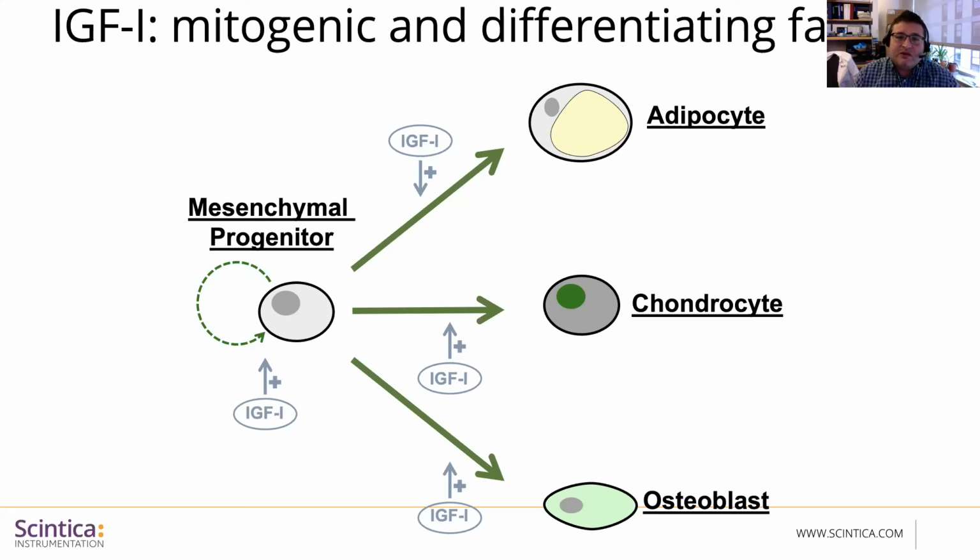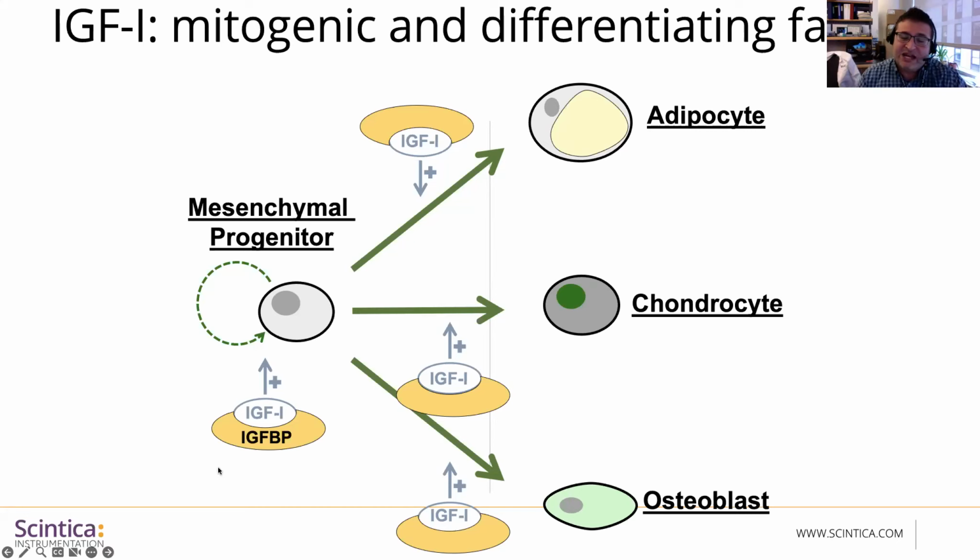But it cannot do all of those things on its own, because then how would it pick one pathway versus the other? That's when an extra layer of regulation comes on top of IGF-1 in the form of binding proteins. This is what I label here, the IGF binding proteins. I say that they bind to IGF because that's what they do, and in circulation, you find IGF bound usually to these proteins. There are multiple IGF binding proteins, and they can regulate whether IGF can act or not.